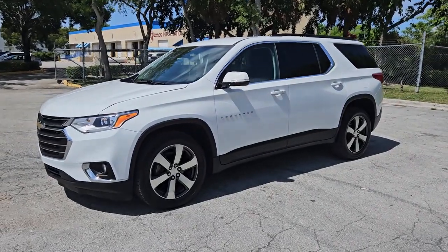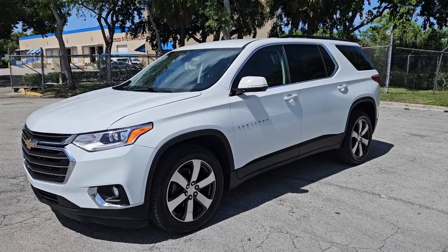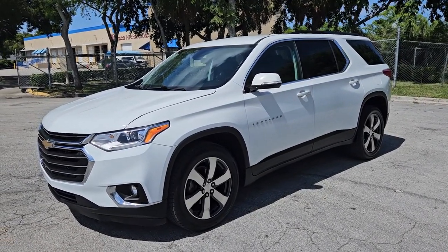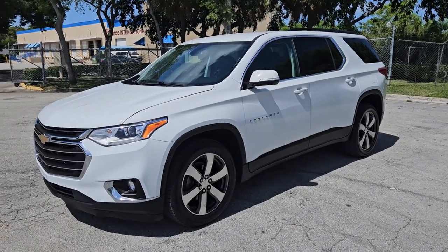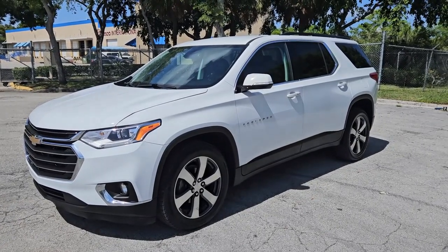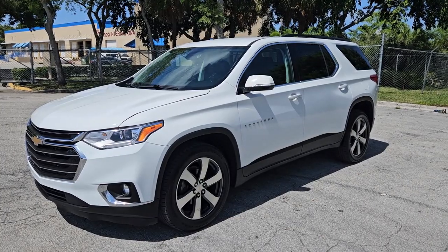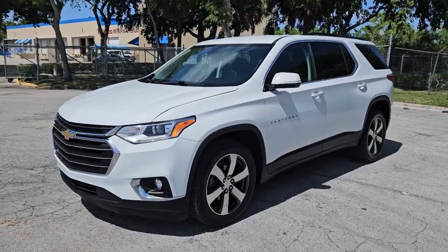Okay, well, that's going to conclude our video for this 2019 Chevrolet Traverse all-wheel drive LT. Vehicle's in beautiful condition inside and out. It's got about 60,000 miles on it. Leather interior, navigation, all the toys. Also has 360 view backup camera. Really in beautiful condition inside and out.